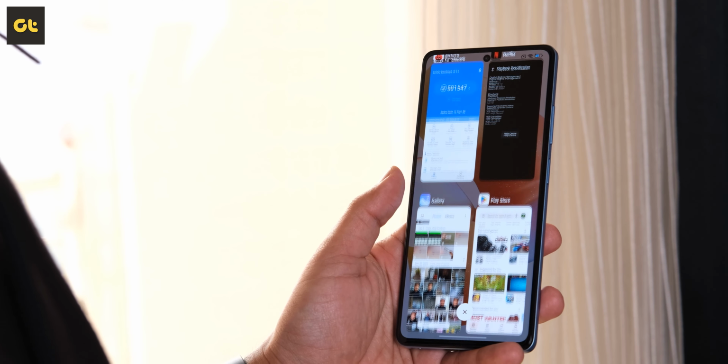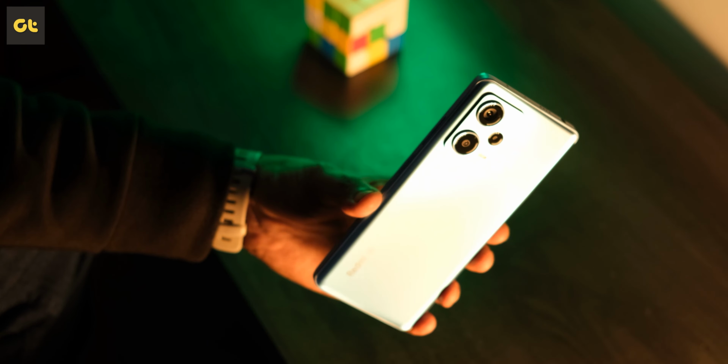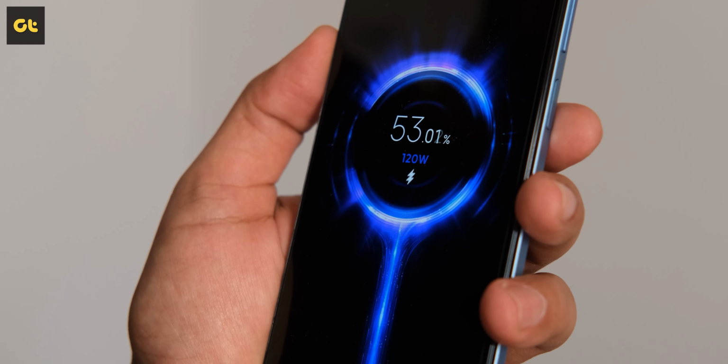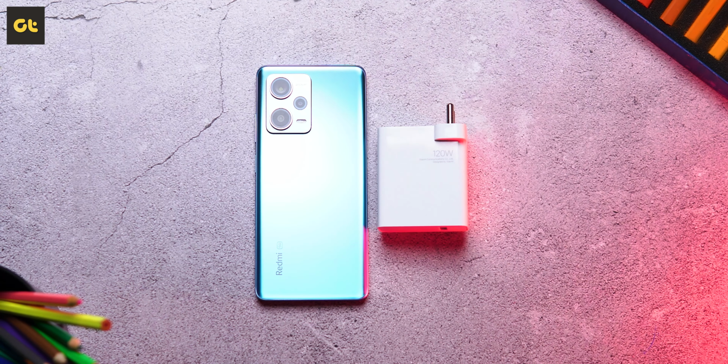So let's just compare both the devices at their MRPs, which is a starting price of ₹30,000. So let's assume both the devices are available for ₹30,000, which is the better pick in that context? See, even at ₹30,000, Redmi still has a lot going for it. You get a better display, better connectivity, better battery life with way faster charging, plus you get the charger in the box and better sustained performance as well.